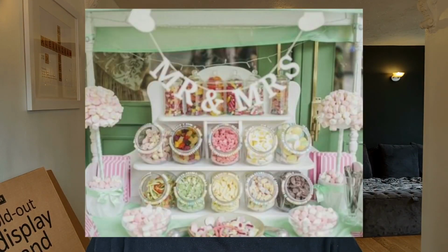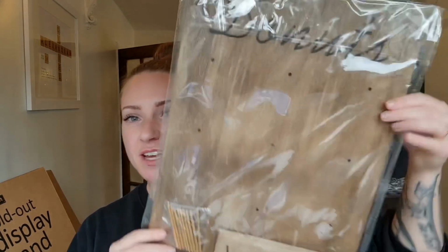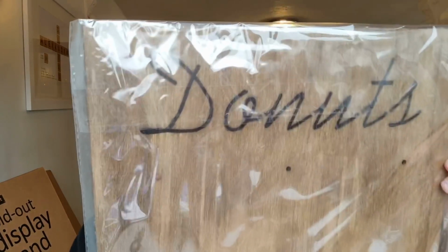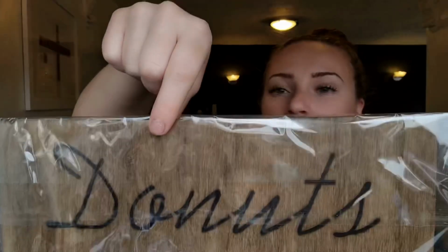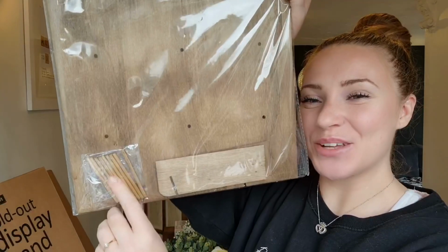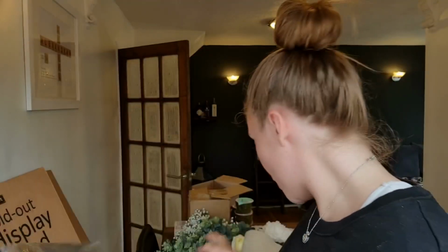So as I mentioned, we had a sweet table. So we had a donut wall and a pick and mix sweets type thing. So these are the donut walls that I bought. These came in a very light pine colour, but they were really cheap. So when they arrived, I stained them with some wood stain and then just went over the word at the top there. I just went over that with Sharpie just to make it stand out. This also comes with the pegs that you put in the holes for the donuts, and then the legs. We had 2 of those.